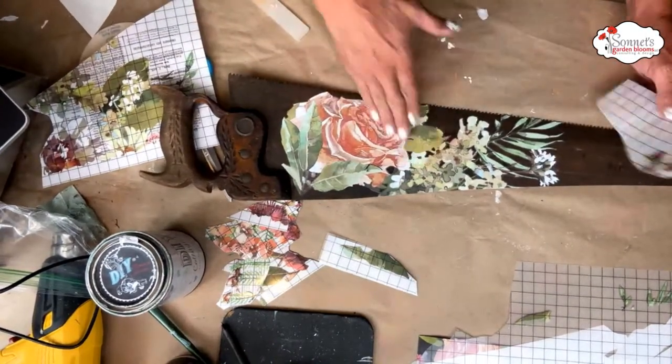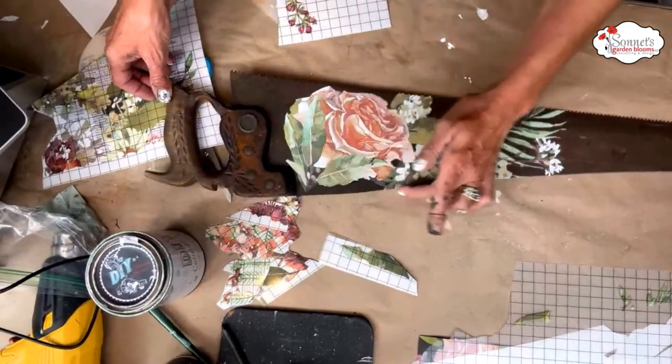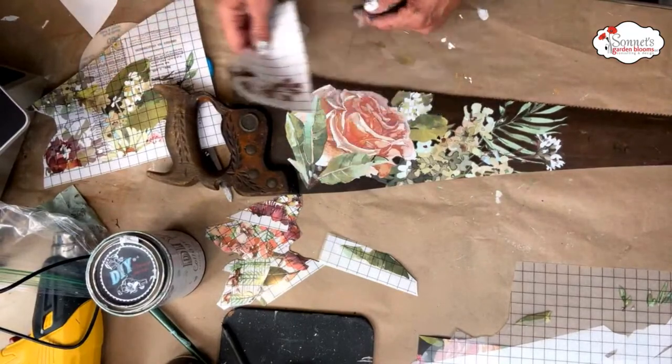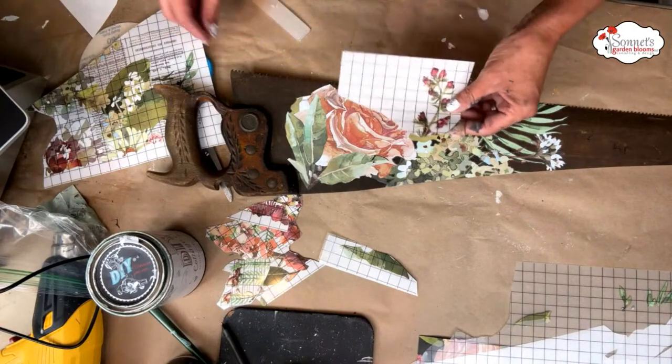Okay, so this is how far we've gotten, and I am loving it too. I think it looks really great. And now I wanted to add this somewhere. Let me cut it down.